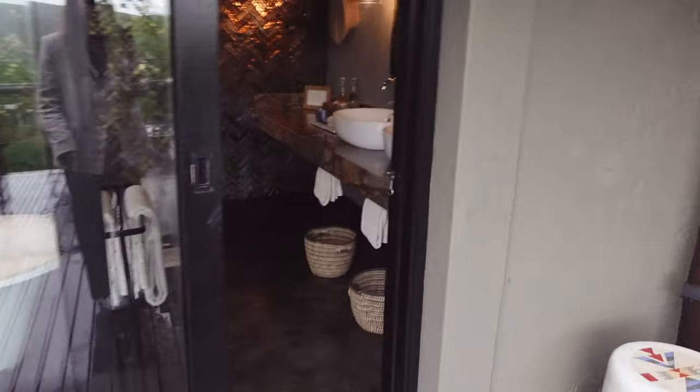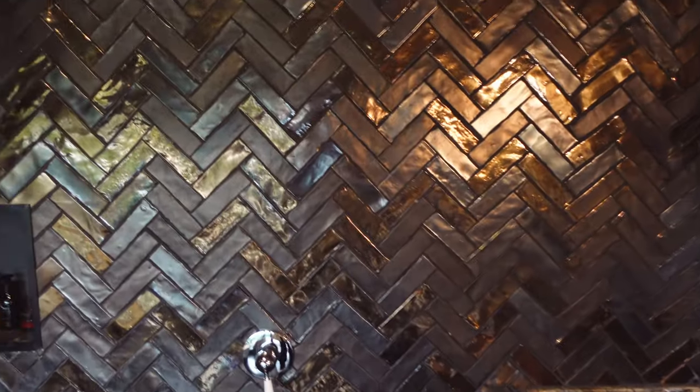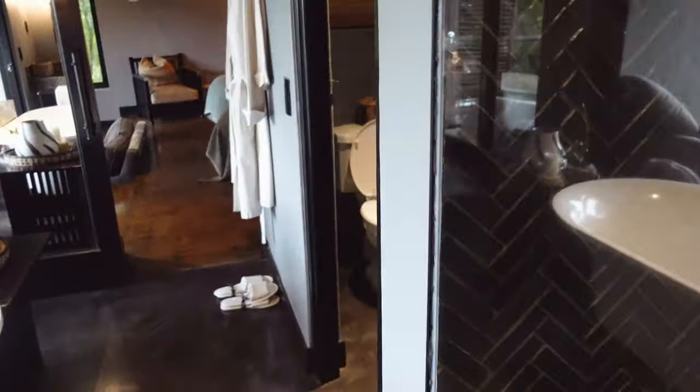And oh my gosh, I'm so excited to have a bath in there. You have no idea. We've got our double sinks, this huge shower. Oh, I haven't even seen this tiling yet, but it's so pretty. Our massive shower, bathroom, and that is our room.